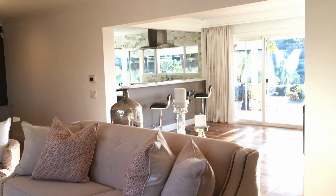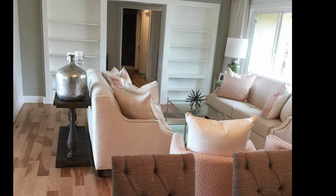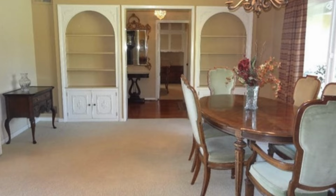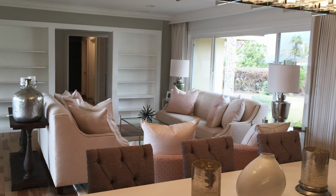I love the new hardwood floors. Look at the bookcases. I removed the old oval facade and the doors, updated it, and just opened everything up and gave it a much needed contemporary, fresh, updated look.